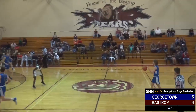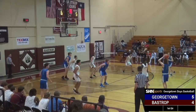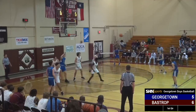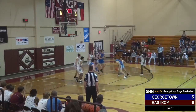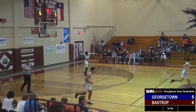His first two of the night gives Bastrop their second lead. 6-5. Bastrop leads it with 2:20 left in the first quarter. Campbell up top, right wing Thiele. He sets there, looking around. Skip pass, left wing to Lachlan. Lachlan now, right wing Thiele. Wide open three ball. He shoots it hard off the back iron. Thiele blocks out, gets the rebound down to the middle of the lane, loses the ball into the hands of Miller, and the Bastrop Bears come away with the ball.